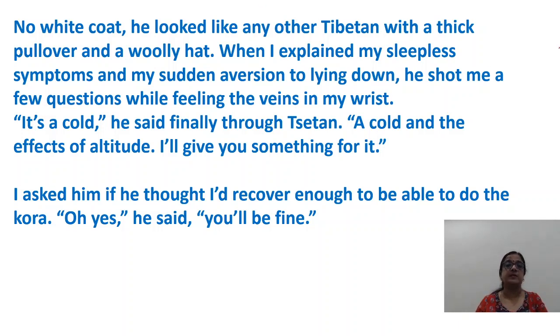That also was a woolen hat. When I explained my sleepless symptoms and my sudden aversion, means dislike, to lie down, he shot me a few questions while feeling the veins in my wrist. So, as a doctor checks, feeling the veins in his wrist, he asked a few questions. "It is a cold," he said finally through Satan. So, in his language, he told Satan that it's just a common cold and the effects of altitude. Why was the author so sick? Because he had caught a cold and the effects of altitude. Altitude means height. I'll give you something for it.